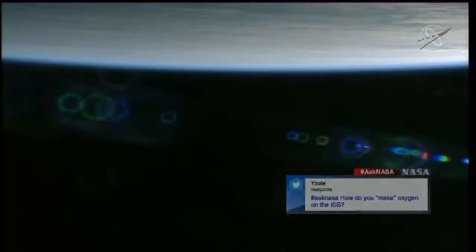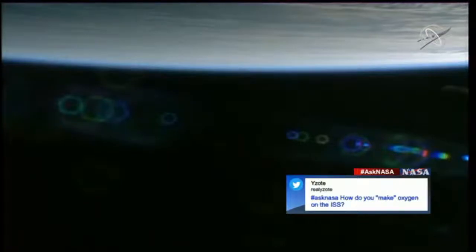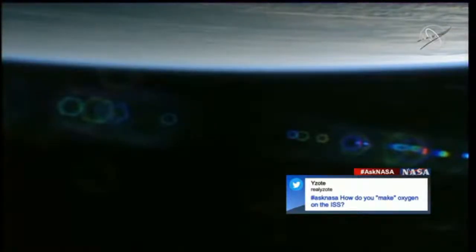All right, this next one asks, how do you make oxygen on the space station? It's a great question. I mentioned that a little bit earlier, that we're able to recycle a lot of the life support systems. We make oxygen through a process called electrolysis, and that's where you basically take a water molecule and you split it. You use electricity, you separate it into its parts.